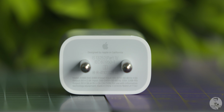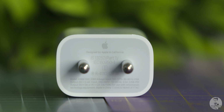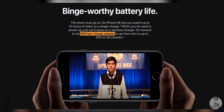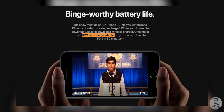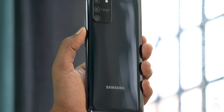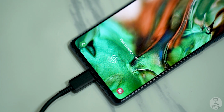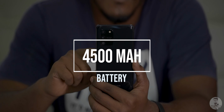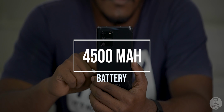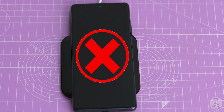And the fact that Apple can still sell phones in 2020 with a 5-watt included charger is just baffling to me. Yes, there's support for 18-watt fast charging and it can charge the battery up to 50% in half an hour, but it really pales in comparison to the 45-watt fast charging that the S10 Lite supports. Inside the box of the S10 Lite, we have a 25-watt fast charger, and even that can charge the much bigger 4000 mAh battery to just under 60% in half an hour. The only downside to the S10 Lite being that the composite back doesn't allow for wireless charging. So this is the S10 Lite all the way.